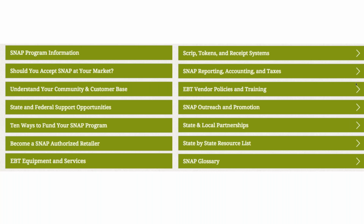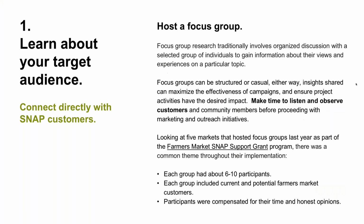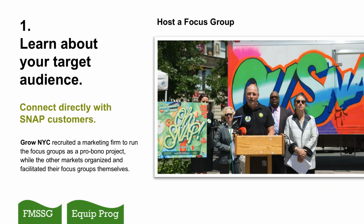I think the thing that was most useful, we had a pro bono marketing firm that was working with us, and I think what was most useful from them was it was more research based. They helped us think through who our typical customers are and who a typical SNAP customer in New York City is. So they helped us figure out who we were marketing to a bit.